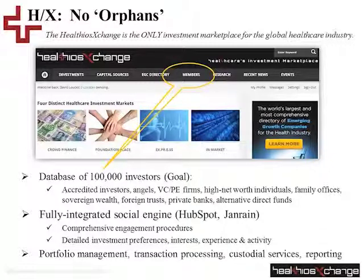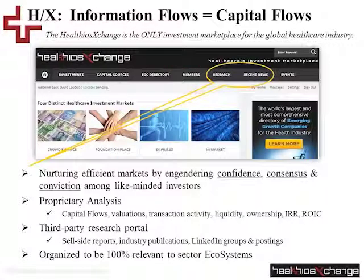We launched on August 2nd, by the way, with 1,200 members. Of those 1,200 members, I would say 20-25% are accredited investors. So we have a ways to go, but we have some strategies in place to scale up to 100,000, we think, very quickly. Also, there's some really interesting software inside the portal for inbound marketing and linking investors and companies.